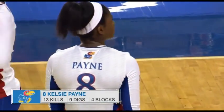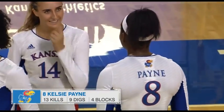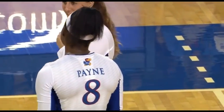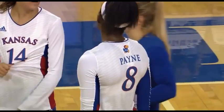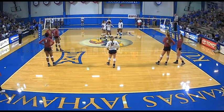The first-team All-American performer, Kelsey Payne. We've really seen her getting up high and, as you always say, hitting over the block a couple of times today. Yeah, and deep in the floor where there's nobody that can even defend that. Especially at the block. If you think of the first row of defense as the block, the second row of defense being the backcourt players, she puts it where none of the 6 players can get to, deep in the floor. So that's what makes Kelsey Payne tough to defend.